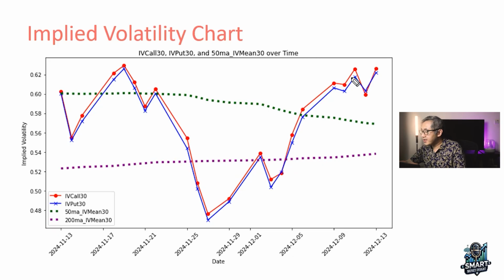Now let's take a look at this implied volatility trend chart. For those of you who are new to the chart, let me explain how to read it. The y-axis represents the level of the implied volatility, whereas the x-axis represents the date. The red line represents the call options. The blue line represents the put options. Let's analyze the trend happening for this implied volatility.